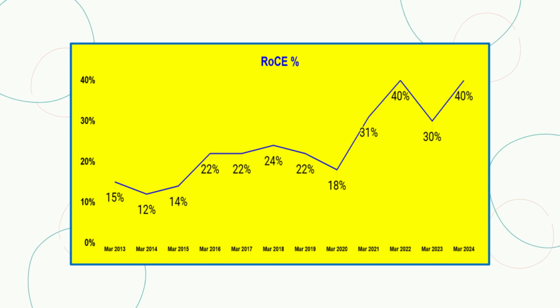The company has sustained this high ROCE level through March 2024, which is impressive. Key takeaway: a consistent ROCE of 40% positions CDSL as a highly efficient player in its industry, signaling to investors that it not only generates strong returns on its capital, but does so reliably. This stability in ROCE is especially valuable in the financial services sector, where fluctuations are common.